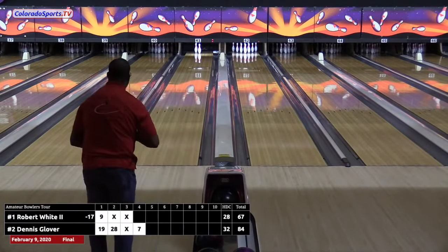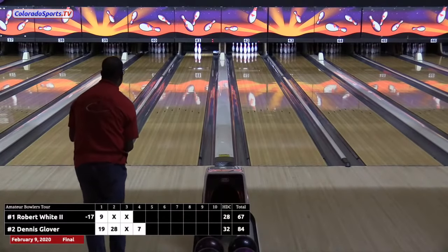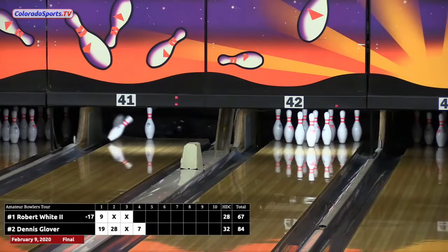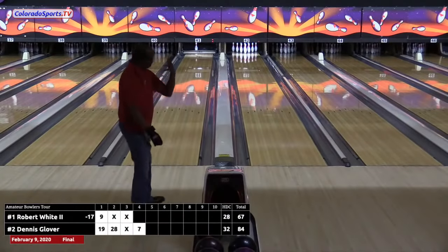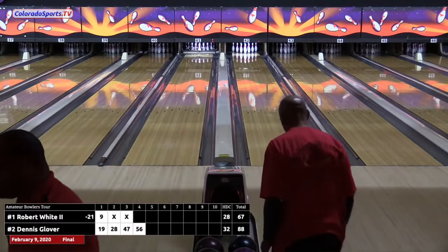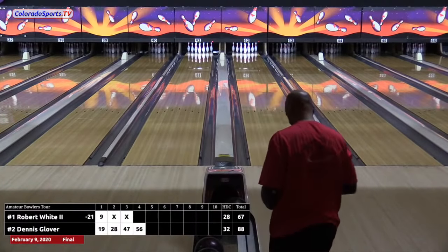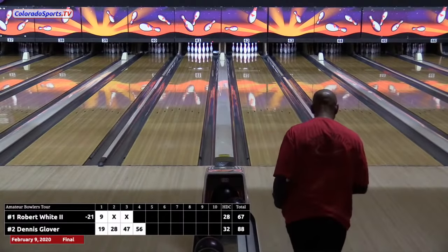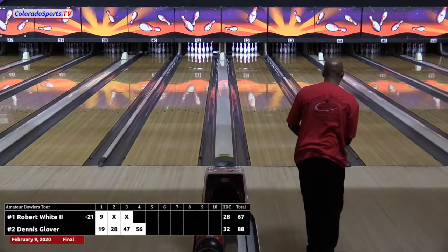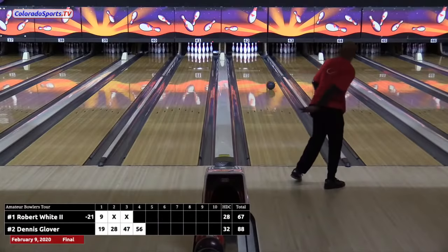Robert White with a little bit of an early advantage here with that double in the second and third. And Dennis just needs to cover this, and let's see what Robert does from here on. Too direct, leaves the 8, so he's open in frame number 4. He's got 56. It's his second open. And, boy, Robert can take, let's see, 34. He could take a 30-pin lead even if he just closes this frame. 40-pin lead if he throws another strike.